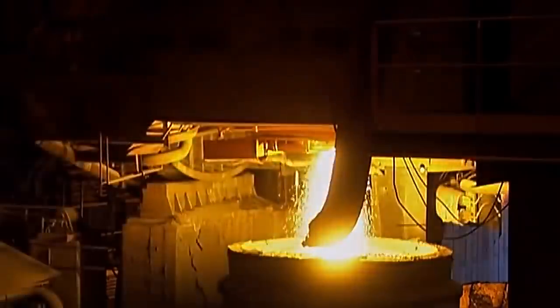If you want to make good, high-quality steel, you blow pure oxygen through the iron, and this oxidizes the carbon that is in the iron. With temperatures over 2,000 degrees, the oxygen is literally burning the carbon out of the steel.